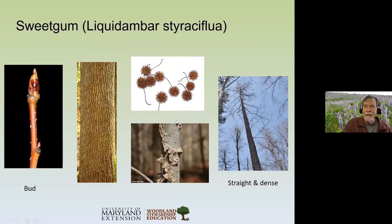And of course it has these fruits. It tends to grow very straight in very dense stands. You'll find it in very wet areas, especially on the Eastern Shore and Southern Maryland, growing in pure stands, very dense, very tough, very tight together. And it has this bark, which is like thin strips like this. That's typically where you're going to find it, very wet areas.